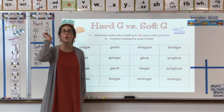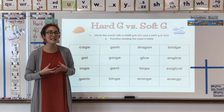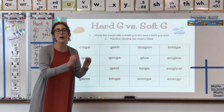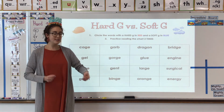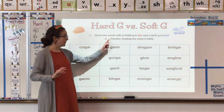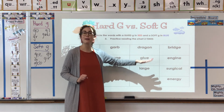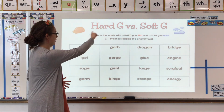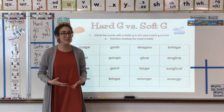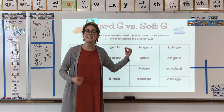And this worksheet is for 2 stars. We have some bigger words that have our tricky G sounds. You're going to do the same thing and looking where the G is and what letters right after it. And my friends, this sheet isn't just for you to circle the words and be done. There is step number 2. Every single one of you needs to go through and read these words 3 times. 1, 2, 3.